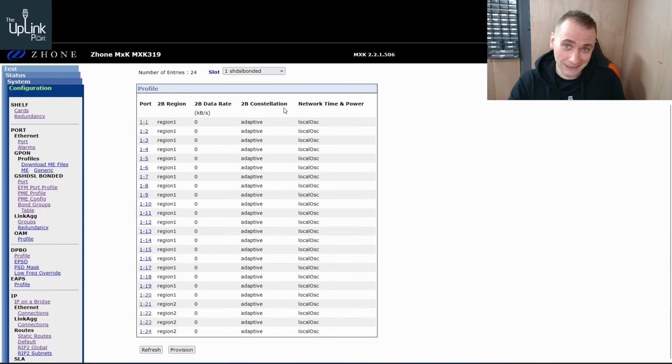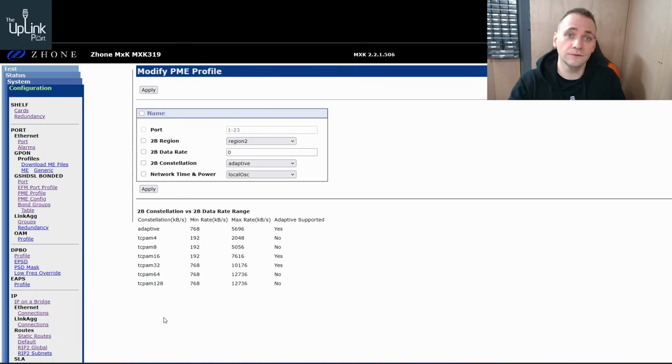The 2B constellation also needed to be set up as adaptive, which basically limits the speed profiles that you can have, and then within that you can actually define various speed profiles. So adaptive is anything between 768 kilobits per second to 5,696 kilobits per second. If we enabled that, we can then physically rate limit these down to 2 megabits per second, which is what it would have been in the UK for SDSL, but I believe EFM was the full 5.6 meg or 5 meg, so that had to be set up.